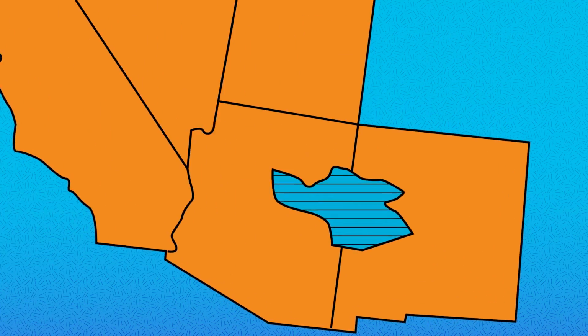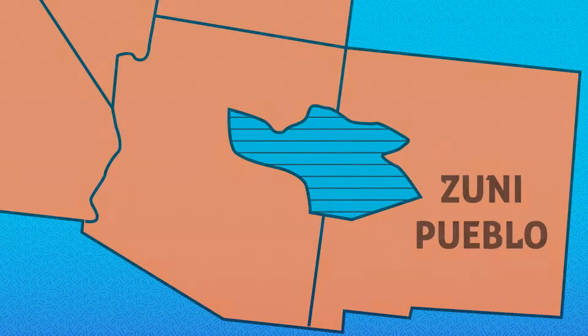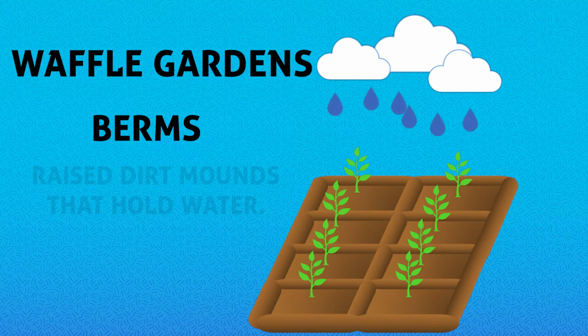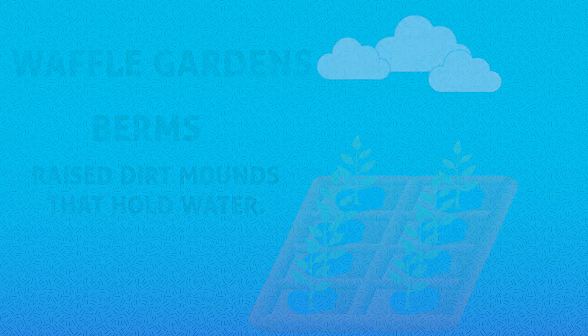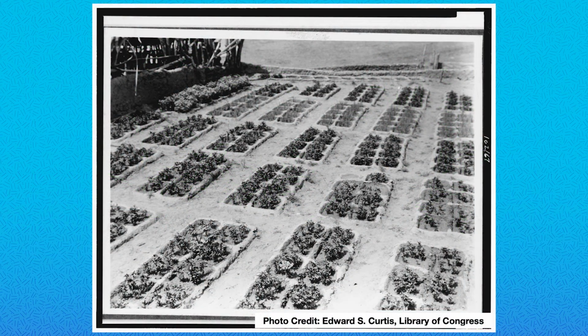The Zuni people in New Mexico and Arizona used a form of land contouring here in the Southwest. Waffle gardens are gardens with berms, or raised dirt mounds around them to hold water. The Zuni people made waffle gardens 1,000 years ago, and the methods are still used today. Ancestral Puebloans would make waffle gardens at the base of a cliff or mesa to catch the rain that came off of it.